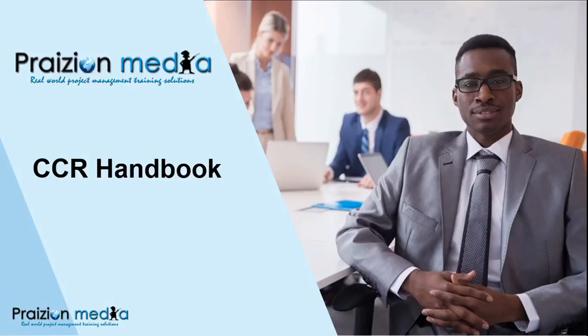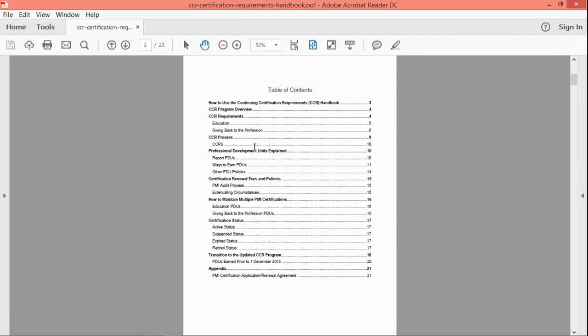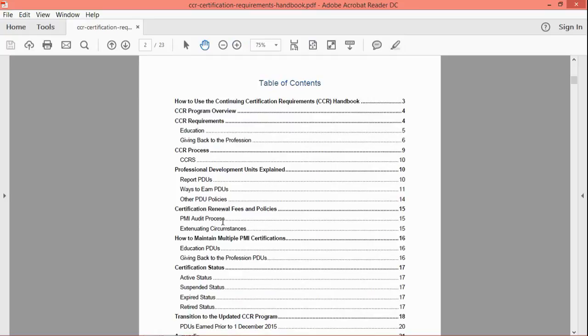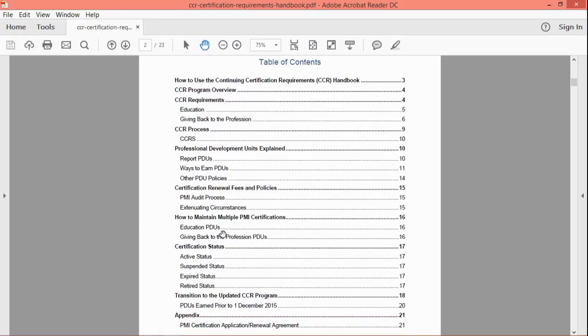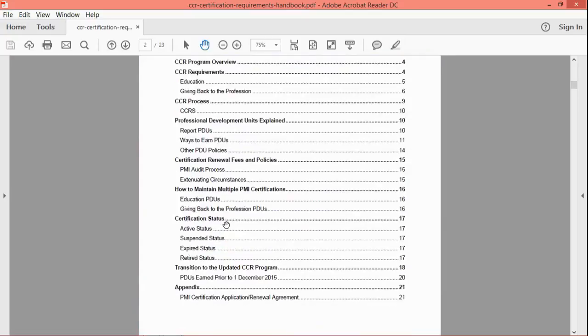You get it from the CCR Handbook, the Continuing Certification Requirements Handbook from the PMI. So let's take a look at this handbook. You can download this for free from the PMI's website. As you begin to peruse this handbook, look at the table of contents so you can go straight to what you're looking for. In the table of contents, you've got the overview, the requirement, the professional development units explained, how to maintain multiple PMI certifications if you're like me that has 6 of them.